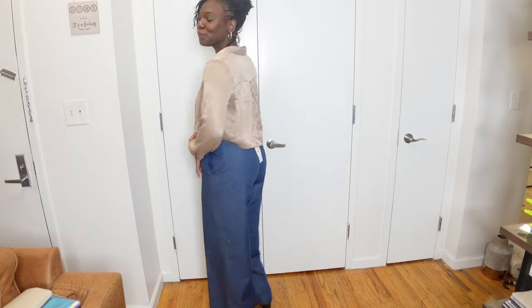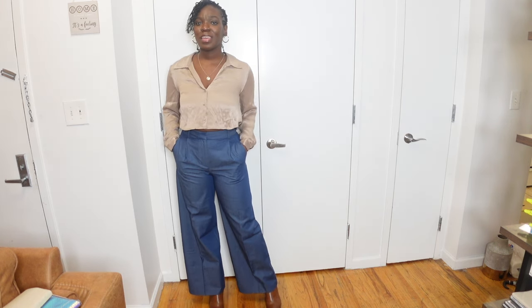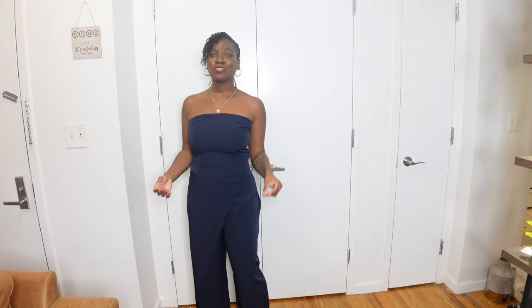But yeah, it's cute. Let me know what you think about these pants, and do you prefer the casual style or the more dress casual style?